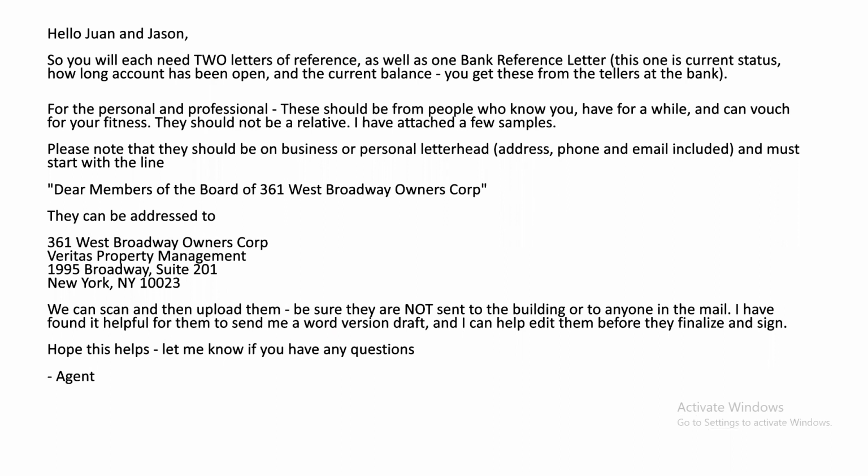And I tell my clients, please cut and paste this bottom part so you can send this to your friends who are writing these reference letters and make sure they do it correctly. I have found it helpful for them to send me a draft, and I can help edit it before they finalize and sign, right? Hope this helps. Let me know if you have any questions, right? And you send this to your client, right?